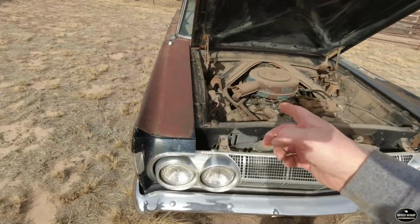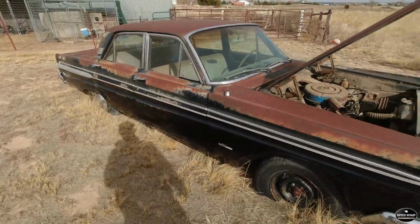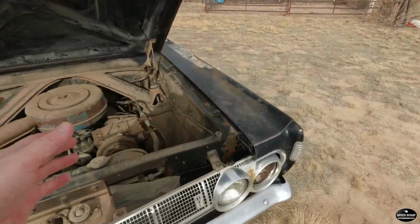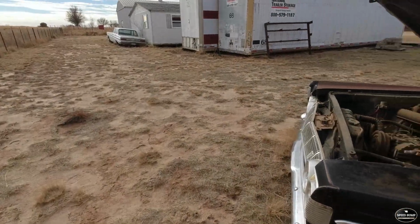This one's a little more appealing to me because we could possibly have it running in a weekend and have some fun with it. That one's going to take a little more because it does not have a motor or tranny in it. So I think you're going to see some action with this one on the channel first. Who knows what we'll do with that one.